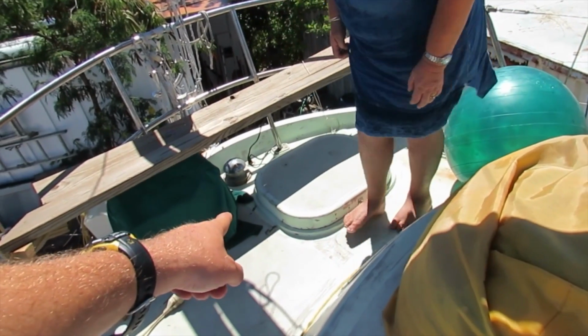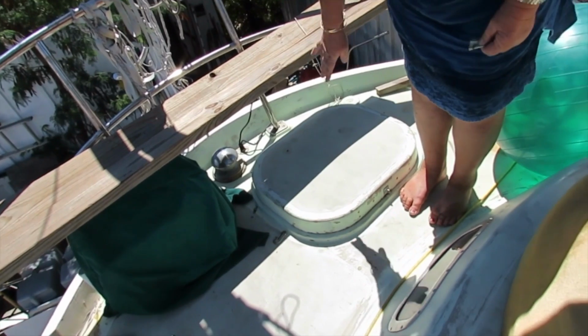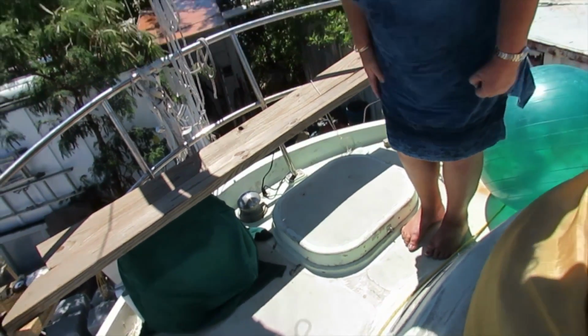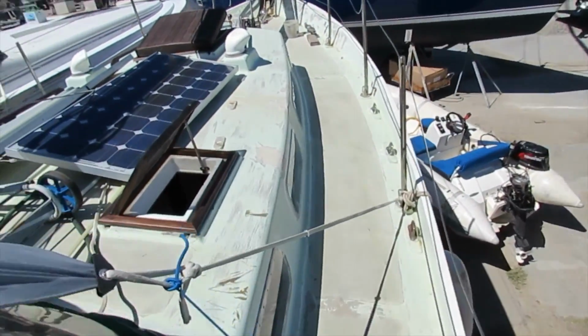Is that a lazarette hatch? This used to be the lazarette. Oh, and now it's in the aft part of your aft cabin bedroom. Yes. So it's a skylight. Wow. She's a really solid boat.